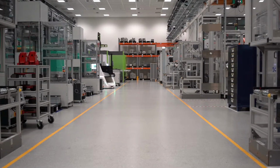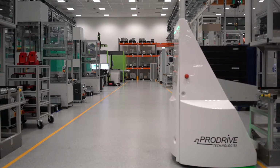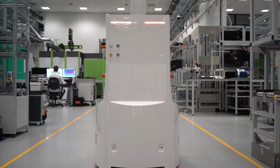A lights out factory is a nice synonym for a factory that runs 24/7, so you don't really need to turn on the lights anymore because there's no humans involved anymore. In order to make this lights out factory, we also need a robot that can function without the lights, so an automatic robot. The mechanics, the electronics and the software are all developed in-house, so basically we made the AGV all the way ourselves.